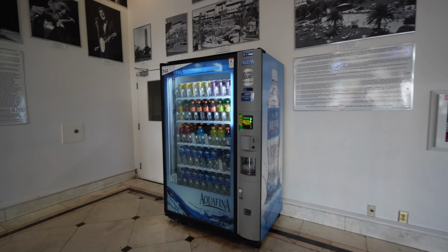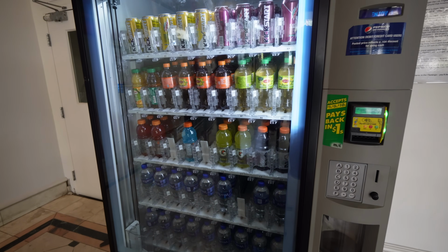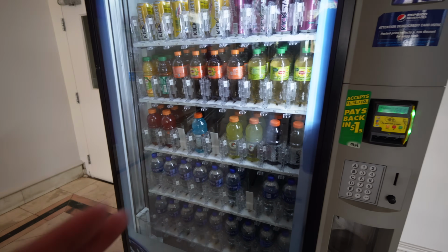We are here at the Flamingo, and although costly, they do have vending machines all around. It'll run you about $3, but they have Aquafinas, Gatorades, and other teas and stuff. So if you're thirsty, make sure you grab some drinks.